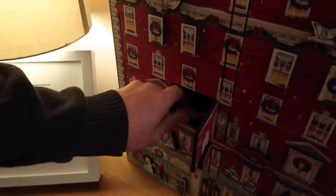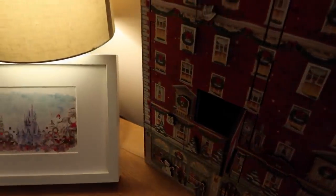Right, Rich is going to grab the chocolate. What did we get? Can you remember which ones you put in here? No. So today's chocolate is, I haven't got my glasses on, dark chocolate with crunchy toffee. Hey, there we go.